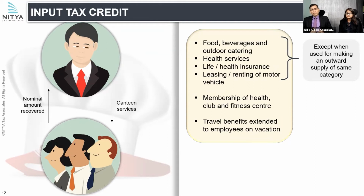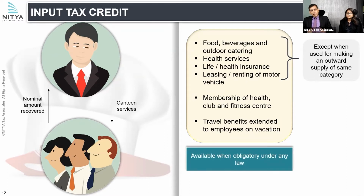The GST Council deliberated this issue extensively and brought an amendment effective February 1, 2019, stating that on these goods and services, ITC is available when it is obligatory under law. And the GST Council minutes also clearly indicate to that effect. So in our view, both the way the law is drafted as well as from an objective perspective, ITC on canteen is available only in a situation where there is a statutory obligation. Statutory obligation in our context will be for a canteen facility provided in a factory covered under the Factories Act, meaning more than 250 employees. In no other situation will ITC on canteen services be available, say, for example, offices or where the number of employees is less than 250.